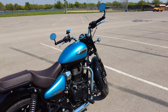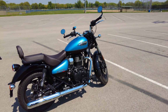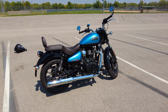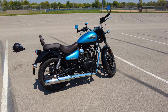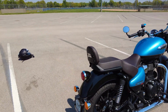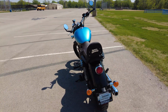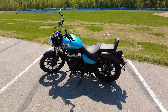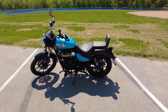I have a magnetic tank bag for storage. Currently the only storage I have is my backpack, so it'll be nice to have something to easily access when I'm on the bike. I have a rear rack coming, which should be here anytime now. That came from India, where these bikes are produced. I think they are only manufactured in India and imported over, if I'm not mistaken. And they're just a very popular bike.